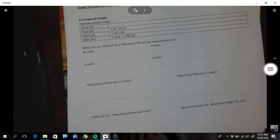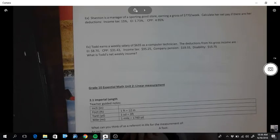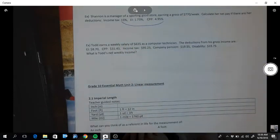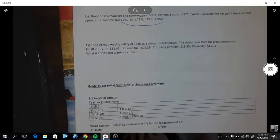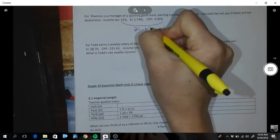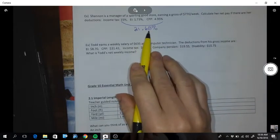Okay, example 2. Shannon is a manager at a sporting goods store, earning a gross of $770 a week. Calculate her net pay if there are these deductions: tax 15%, employment insurance 1.73%, and CPP 4.95%. Here's what we're going to do. We're going to calculate the percentage all together that got deducted. So add up all of those and you get 21.68%. That's the percentage of her gross pay that gets taken off.